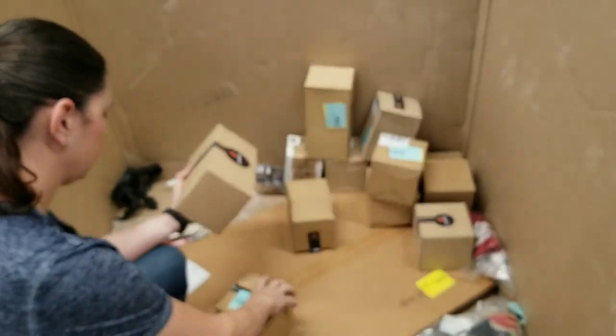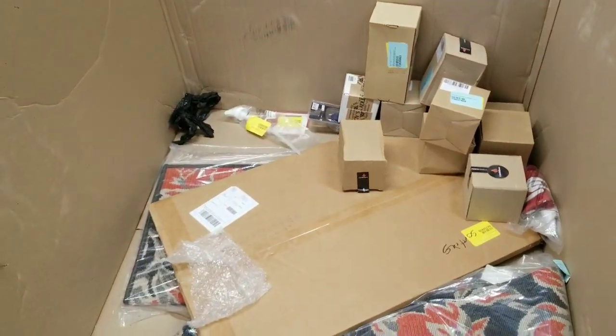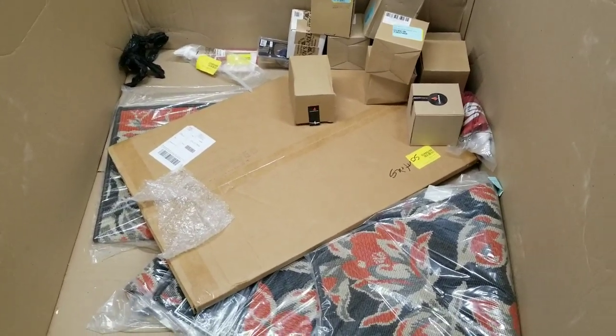We got another grenade. Another grenade. Oh, we got modern something or other. Another modern shaped one. I'd say we got a few candles in this box. What do you think? Of course, that was the main reason we bought it.